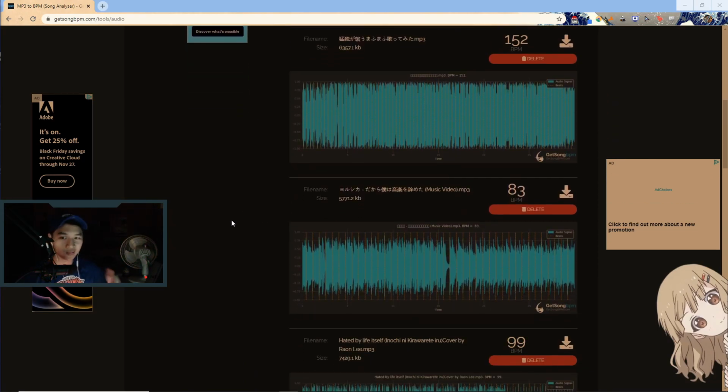And the thing is, these numbers can be a little bit off just because, as we said, sometimes your brain is more inclined to hit on the off beats as well. So it could even double how fast you're clicking. But in general, you can use this technique to find BPM as a guide to find out which songs you should have in what order, okay?